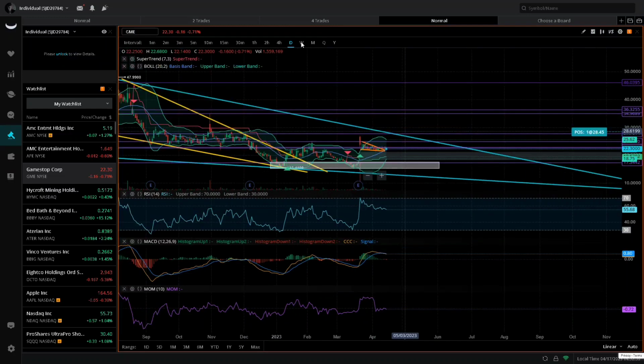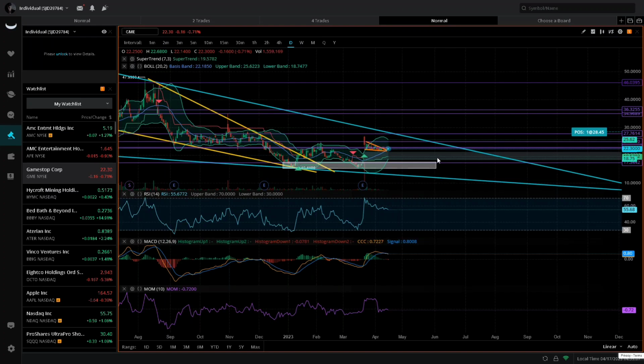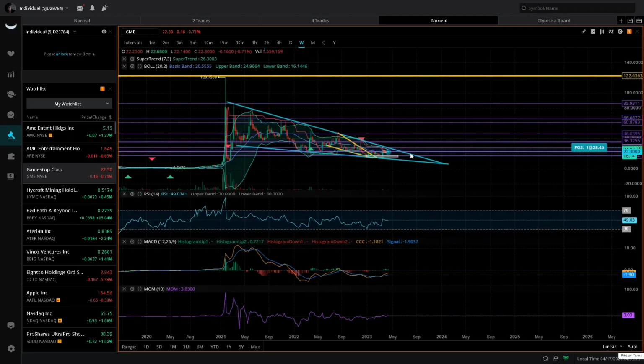And if you go ahead and look at the weekly time frame, it's building up for a gigantic move. Bollinger Bands are getting very, very tight, letting you know that volatility is coming, and it's consolidating right at the tip of this huge falling wedge, which if it gets to the top of and breaks out of, it could see a massive move to these higher levels for GME.